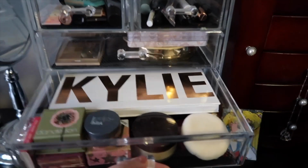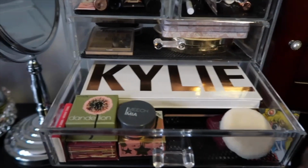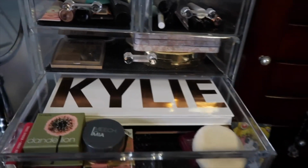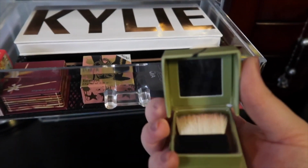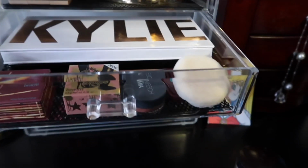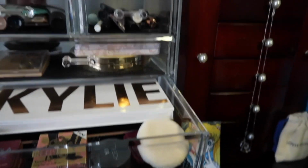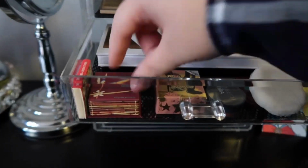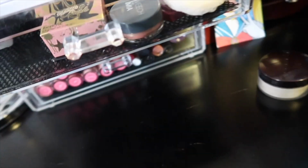In this drawer, I have my palettes and my smaller concealer sets. Like I said, I do have the Laura Mercier setting powder, which I don't use too much, but I do like. And then in here, I have these small travel sized blushes and contour. This is the Dandelion blush, which I really like. Let me take it out so you guys can see. Ooh, it's this pretty pink color. It's so cute as a blush. I use it basically all the time. You'll see me use it in this tutorial. And then I have the Hoola Benefits. This is a contour that I use all the time.